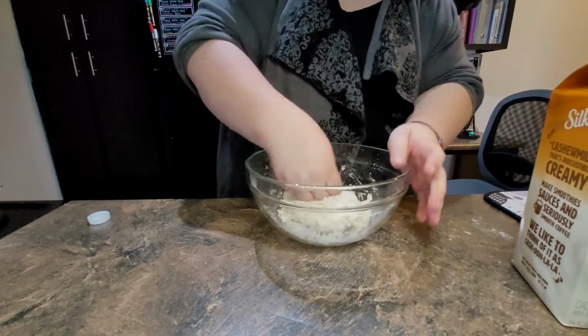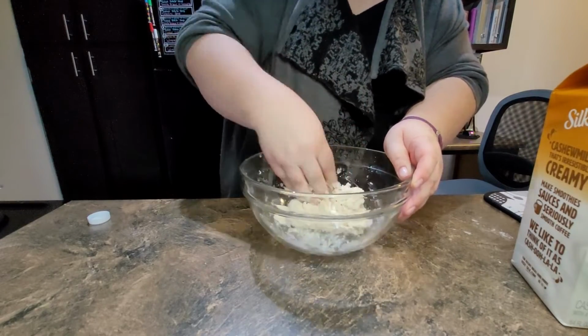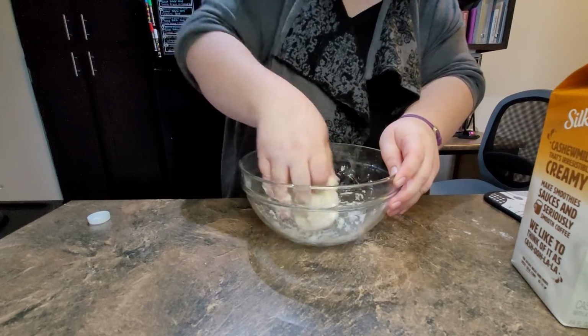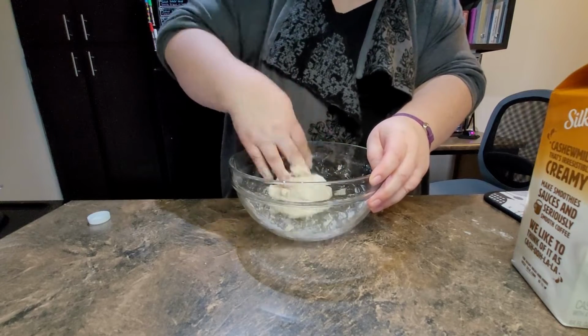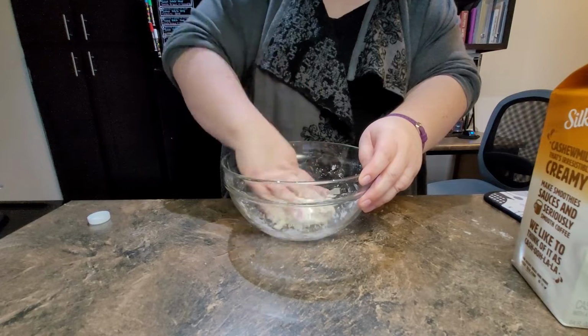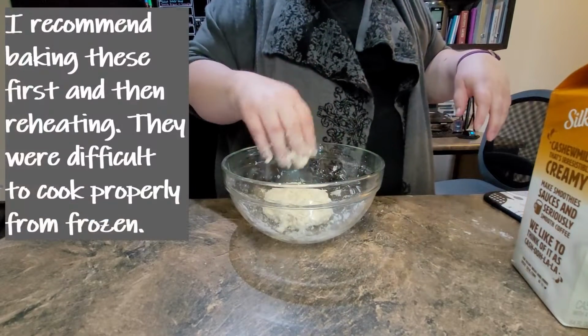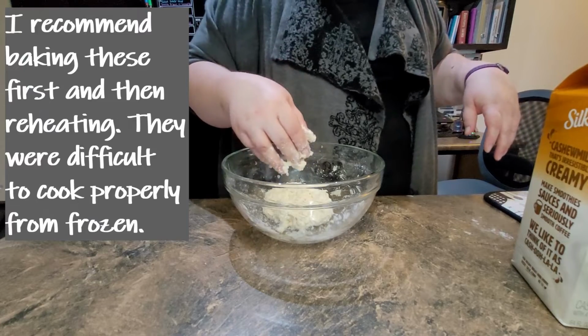Oops. Yeah, that was too much. Oh well. This is going to be a little sticky now, but it's all right. I'm going to have a little bit of insurance against this being too tough because I am actually going to freeze these, not baked, so that I can have fresh baked biscuits every morning.